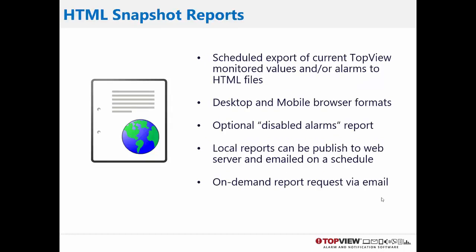HTML snapshot reports are similar to scheduled alarm reports, but they only include the current state of monitored values or alarms. Multiple HTML snapshot reports can be scheduled, each with different tag group filters and output files. In order to support the browsers of different users, each report can be formatted and optimized for desktop or mobile devices. Snapshot reports can also be created to provide reports of disabled alarms to ensure that disabled alarms have not been forgotten. Although the snapshot reports are created locally, there are multiple ways to get the reports to users. TopView can publish the HTML files to web servers. They can be emailed at specific times. And, as part of TopView's bidirectional email support, email users can request a snapshot report by sending a request email to TopView.